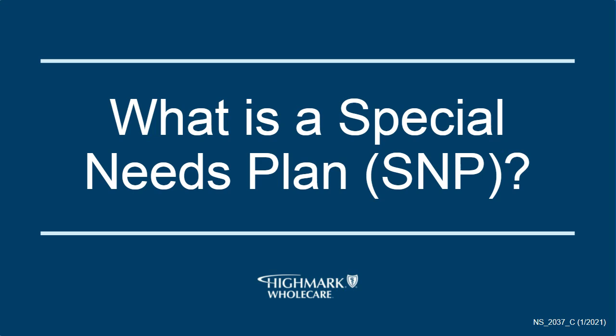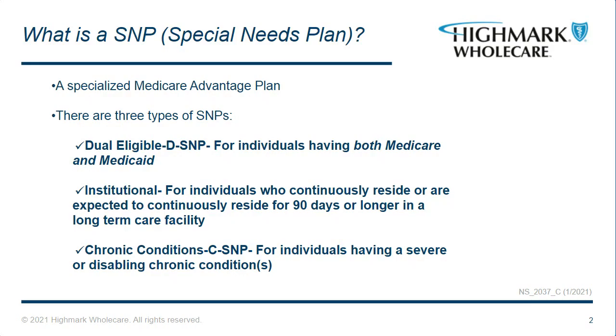Today's topic is, what is a special needs plan? So what is a special needs plan, also known as SNP? It's a specialized Medicare Advantage plan.